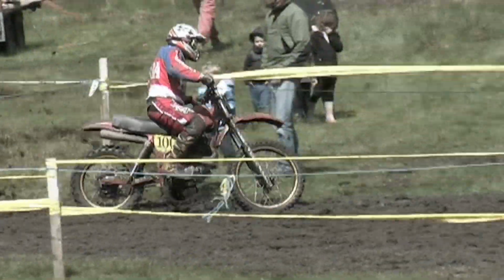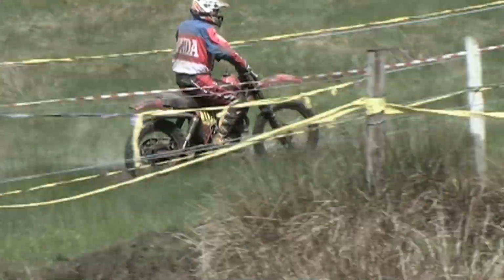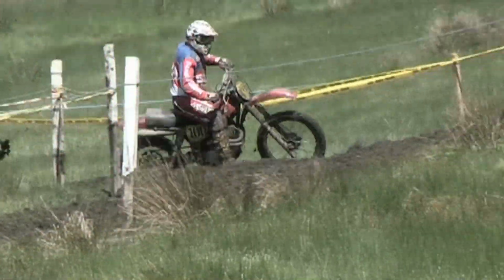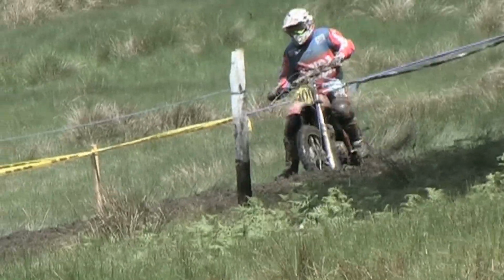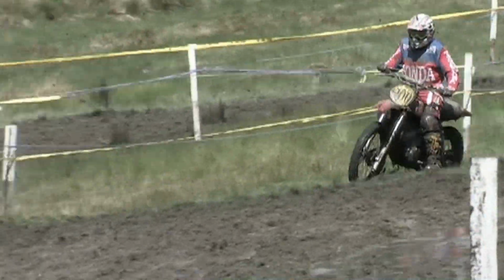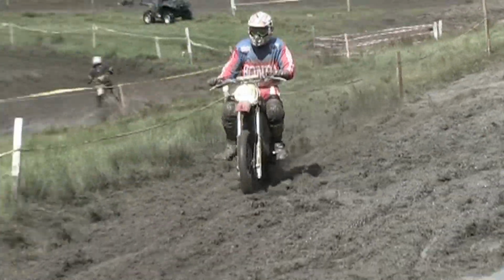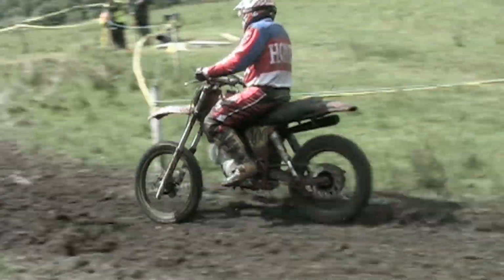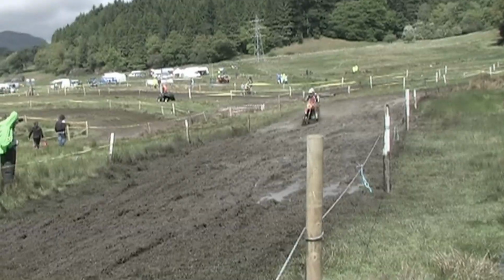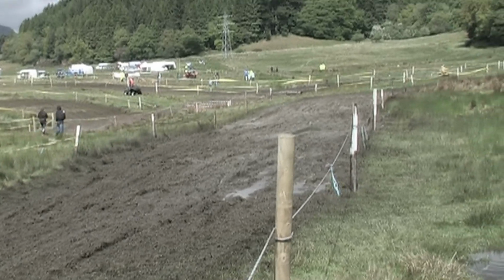But it's still this man here, number 100, Ian Robertson, who is your race leader on the C&J 500 Honda. And Ian's just making his way through to start his last and final lap of this race. So this has been quite a good start for Ian, and it looks like he's heading towards his first win of the day. Jim Colligan is still in second position.